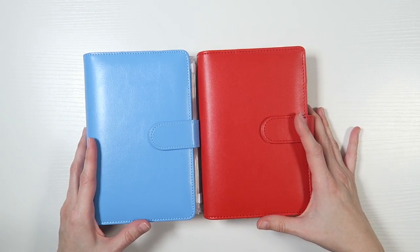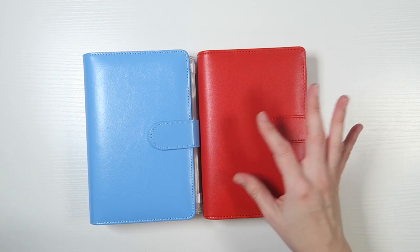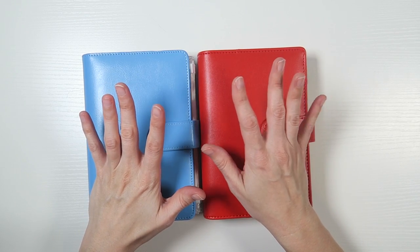So anyway, that is it for this cash stuffing, if you want to call it that, this little rearrange, this reshuffle. These are our two binders. Moving forward, you guys know how it is though. Things will likely change around again, but for now, this makes me feel very motivated.